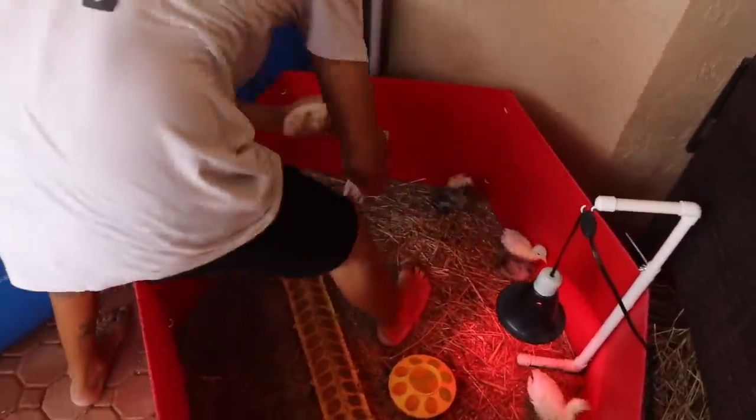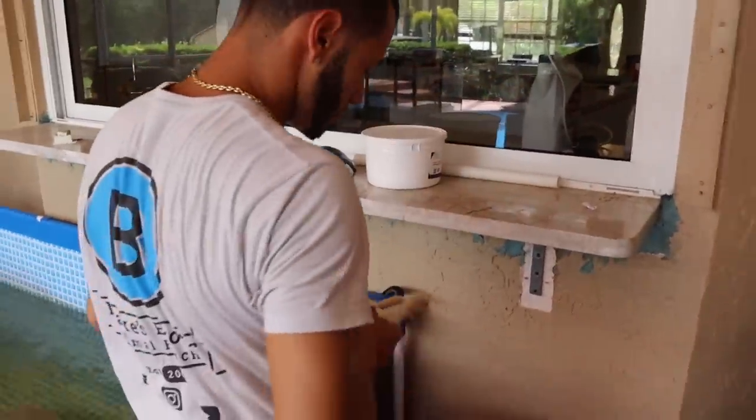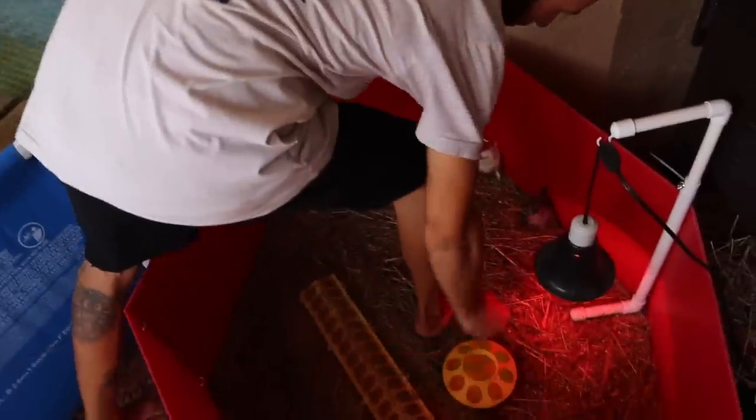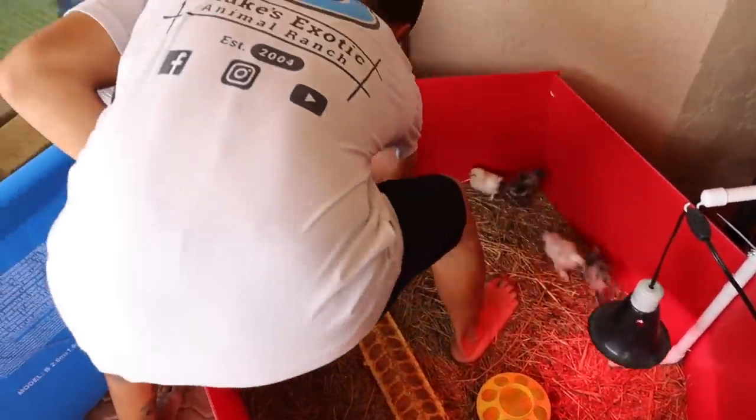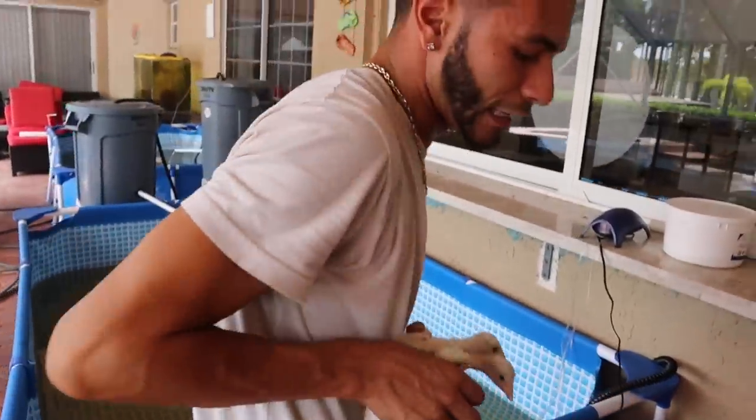Come on, you guys. This is Tom, obviously. He's the biggest one. Okay. Come on. They really don't even need the light anymore. They're so big.